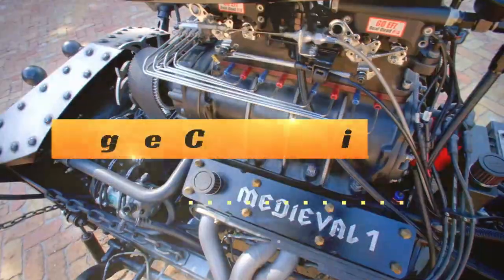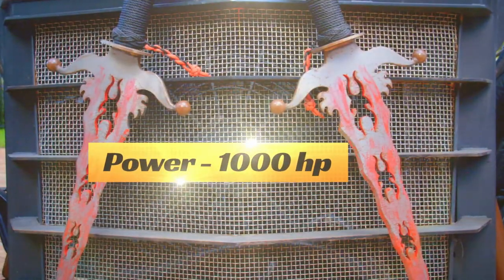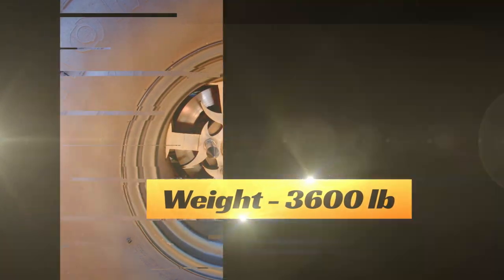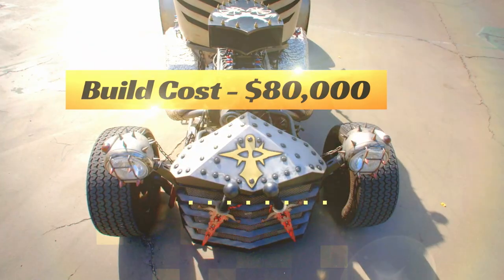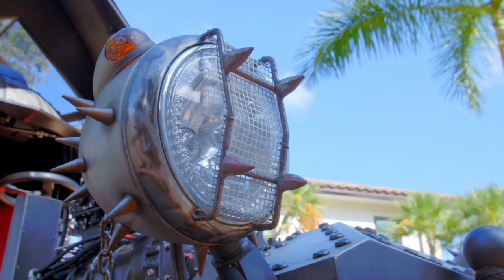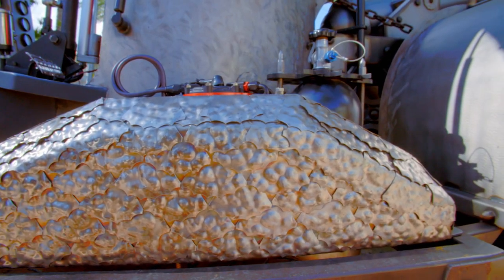Hard knock fabricator AJ built this battle rod purely to shock his car collector commission. Known for creating insane engineering, AJ cleverly fabricated a helicopter-like interior, self-contained in the hot rod head. Built for New York and now riding on the streets of Florida, Medieval One is one mean-looking ride with a complete custom conformation. The building process started out as a 1,000-gallon propane tank.